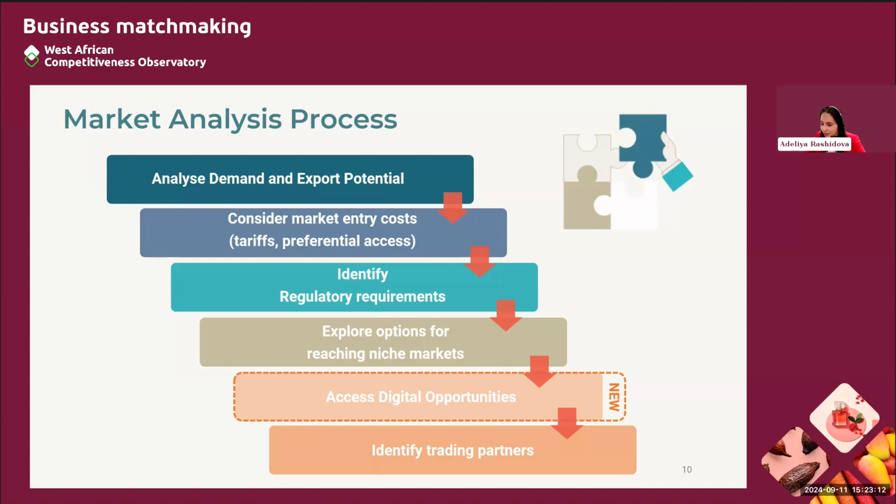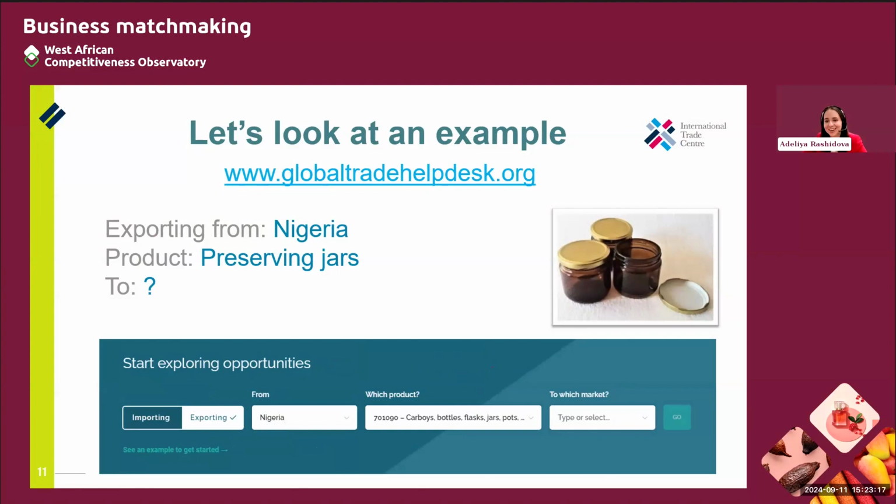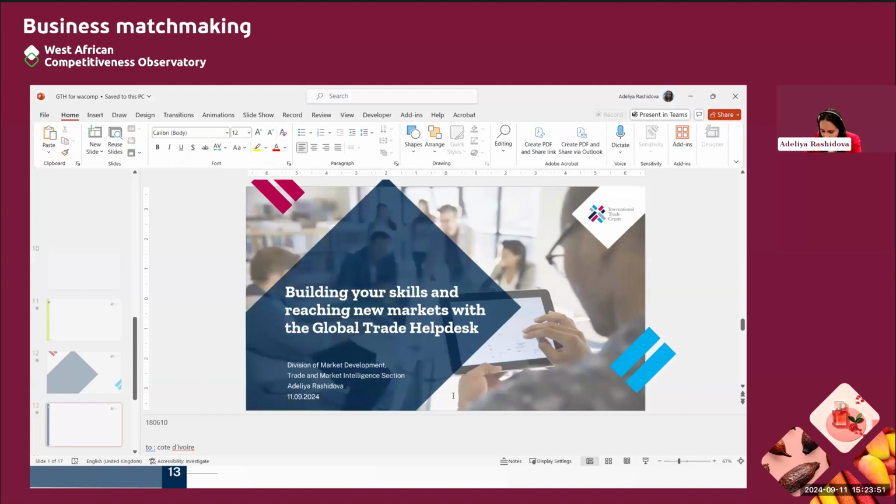But I can speak about it for hours, but of course it's better to have a hands-on look at what I have been talking about. So we will just have a quick look at an example. We will take Nigeria, for example, as an exporter, and we will look into exporting preserving jars. And we will see which markets would be interesting for us in terms of our estimated export potential. So let's see. Let's go live, as we call it.